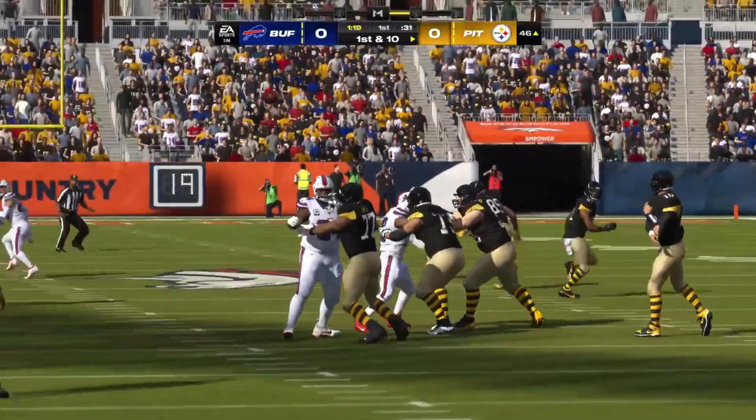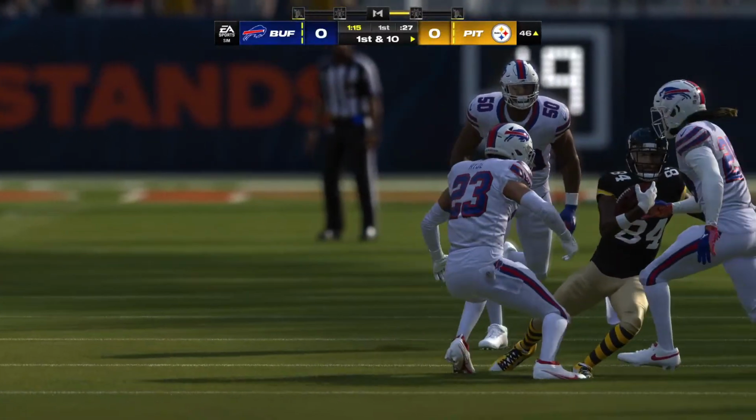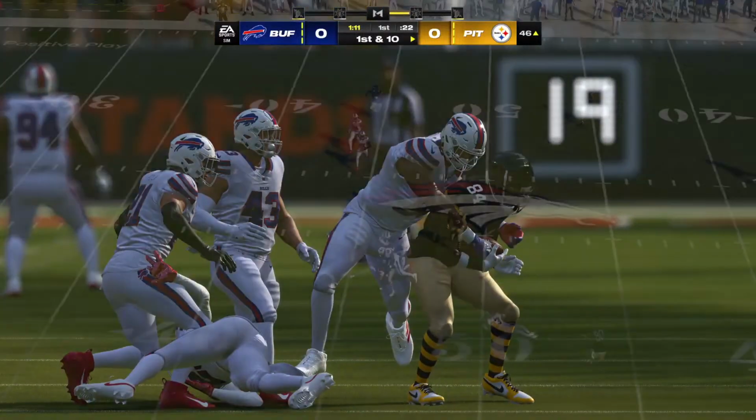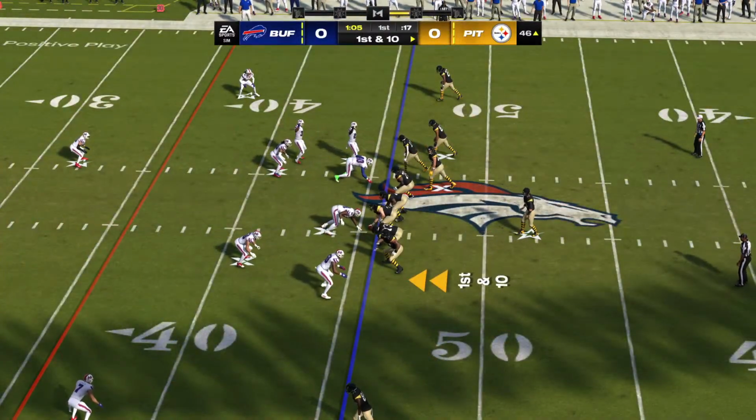Well, one of the ways the quarterbacks keep all the receivers alive in a play, never lock in on any one guy. Make sure you keep your eyes moving, scan the field, and here he finds the open guy for a nice pickup.